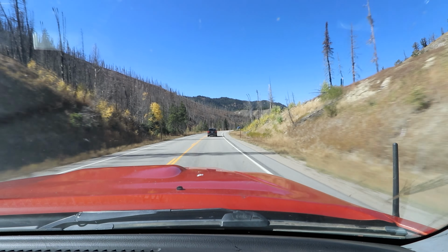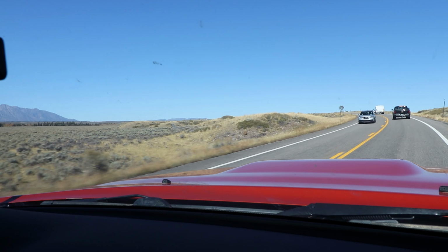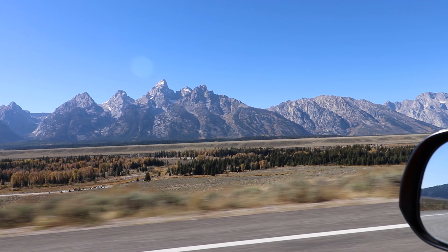You'll never forget the first time you see the Tetons. Just absolutely gorgeous. Also, if you look close, you'll see my dream vehicle. Yep, Earth Roamer. I need one of those.